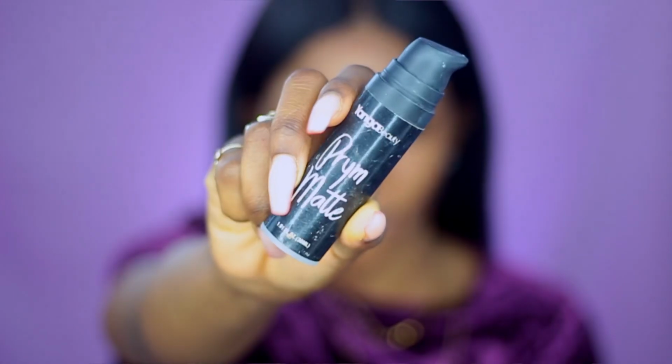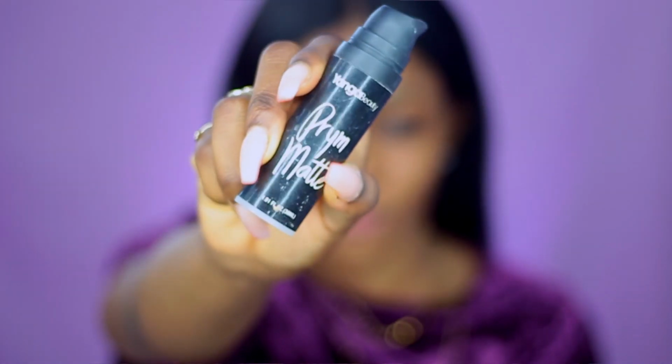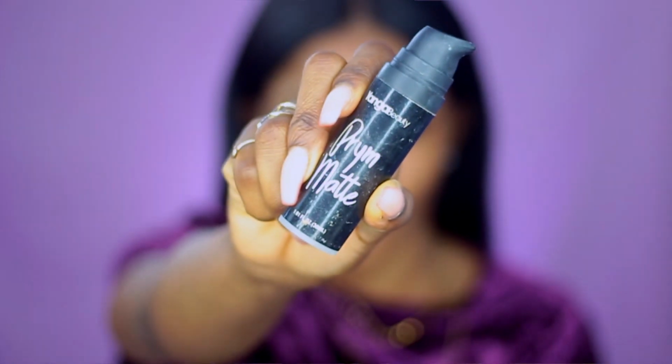So first off, I'm going to prime my skin, and to do that today, I'm going to be using the Yanga Beauty Prime Matte. I really like this stuff because I like the way my face feels. So I'm going to squirt a bit of that on the back of my hand.